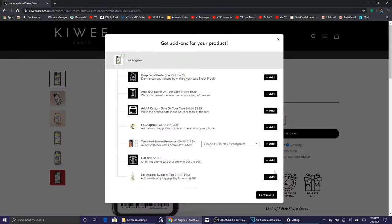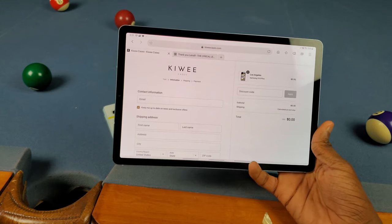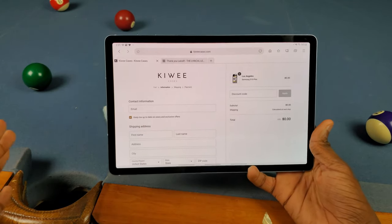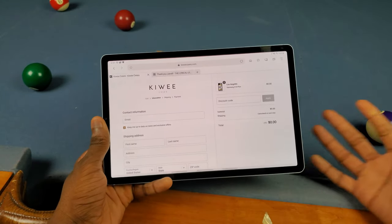You just go ahead and add it to your cart. You click on Continue. You don't got to click on anything else. Go to the checkout. You can add an order note if you want to. And then you just get to this generic checkout. I say generic because you've probably seen this screen before. That's because they're using Shopify here, which, does it matter? No, not really. I just thought it was interesting.